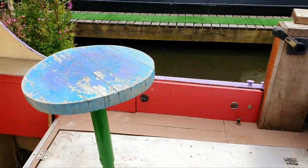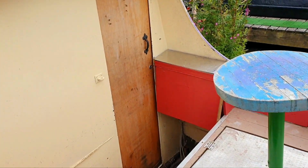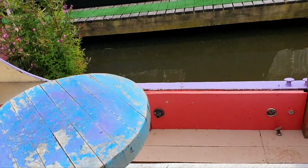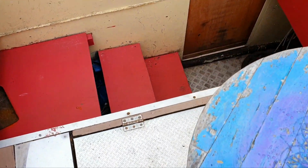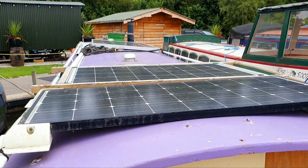So let's go on board. We've got a table there that can be removed as well. Like I said, you do need to do a bit of work to this boat. But it's in really good condition. Other than that, it's all cosmetic. You've got a nice little stairwell down there that leads into the cabins. And then there you go. That's what the roof looks like.